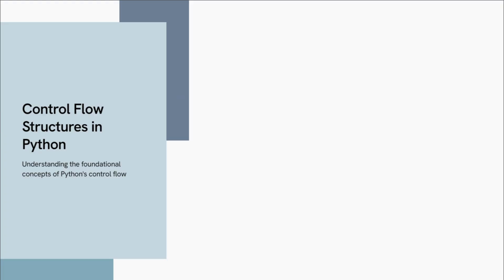Control flow structures are essential in any programming language, and Python is no exception. They determine the direction in which a program executes based on certain conditions. Let's explore the three main control flow structures in Python: if statements, loops, and functions.